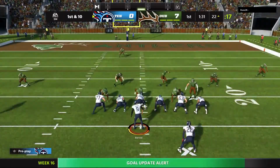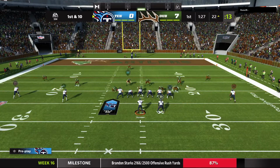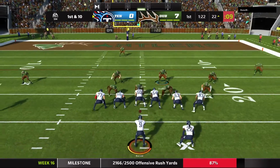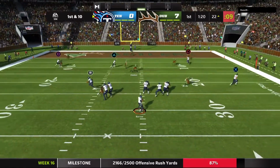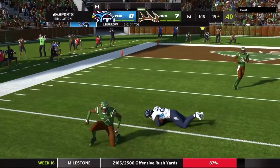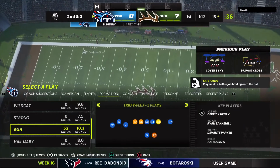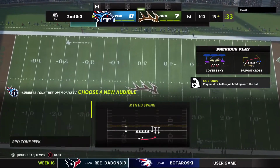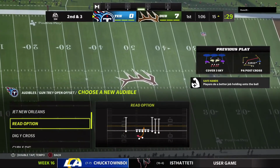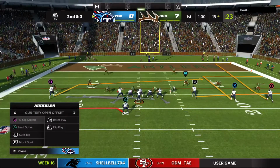Here we go. Ready? Burrow on play action. This will go to Henry out wide. 7 yards on the play, and that'll make it 2nd down. And they'll use him out of the backfield, and sometimes quite a bit. They're just trying to get him touches any way they can. 4 catches a week ago. There's another one right there. 2nd down and 3.